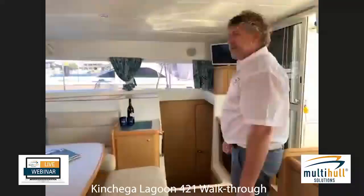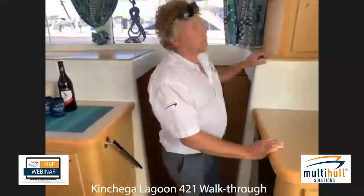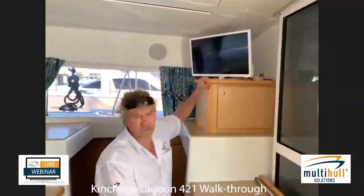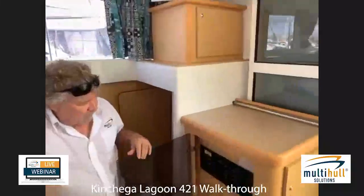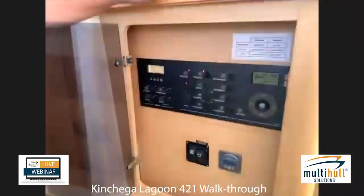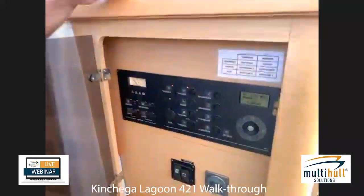Back over to the starboard side. Just before we go down, we've got a TV as well. That's a 12-volt TV, so it runs on 12-volt power. Switchboard here, pretty basic, pretty standard. English and French on it, so you can know what you're pushing.